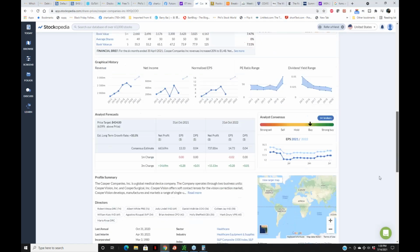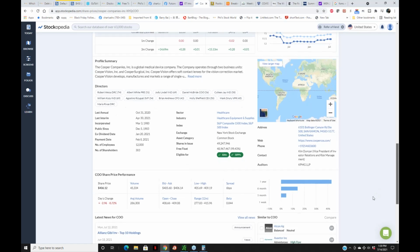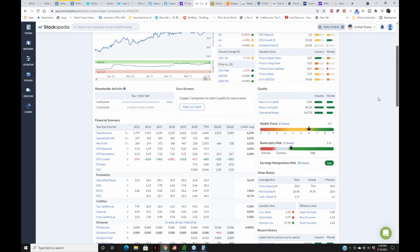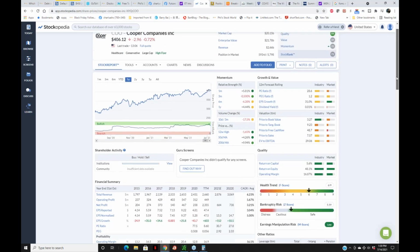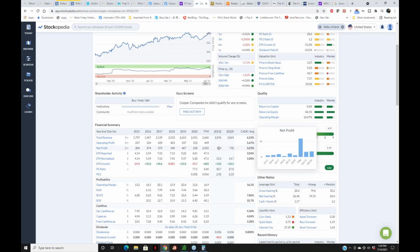I'm not getting heavily into what they're doing totally, but this is a good sound company, and it's a nice niche industry. I love medical devices, and the market cap is $20 billion. So if they're a $20 billion company and they're making $600 million, and they made $500 million in 2019, this isn't a stretch, and their earnings are consistently growing by 10%, why would I not want this?